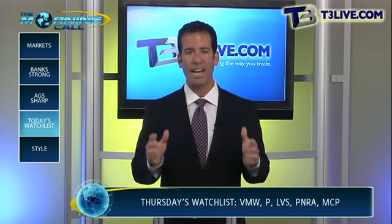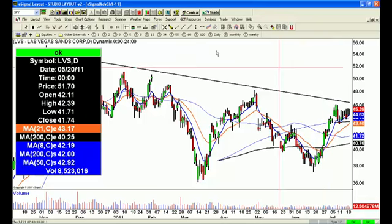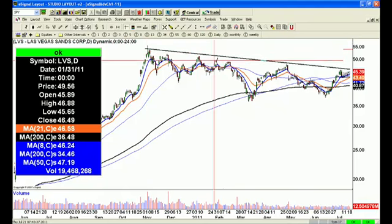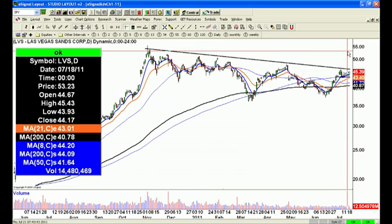LVS has been in a 9-month channel. LVS basically was a great trade back in the day. We say that for fun, but it was fun from 19 to 40. Since then, it's been very, very choppy. I do still see a setup here with LVS. LVS has now been going sideways for about 9 months as it comes into this channel once again. If this thing can get above 46, I think it can get back to highs.